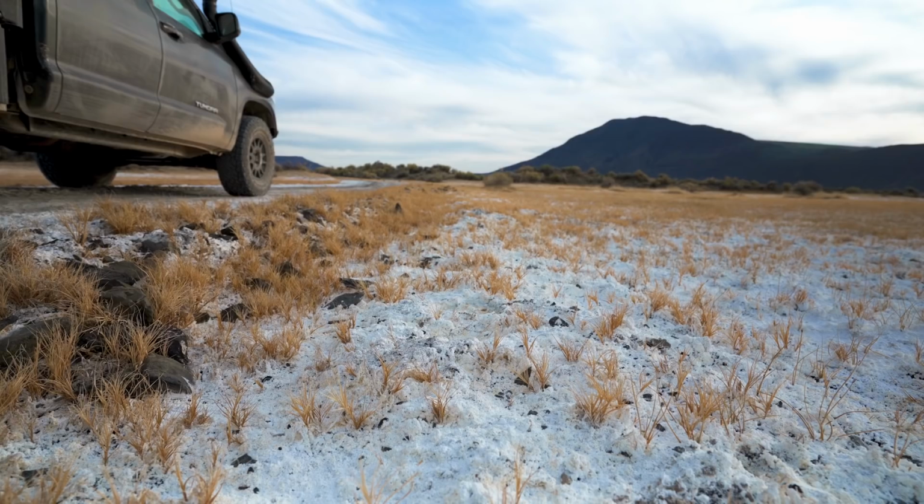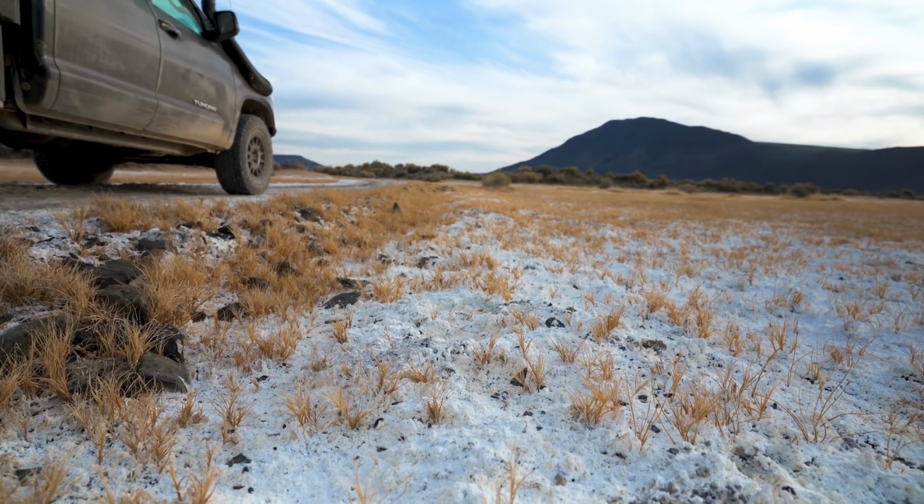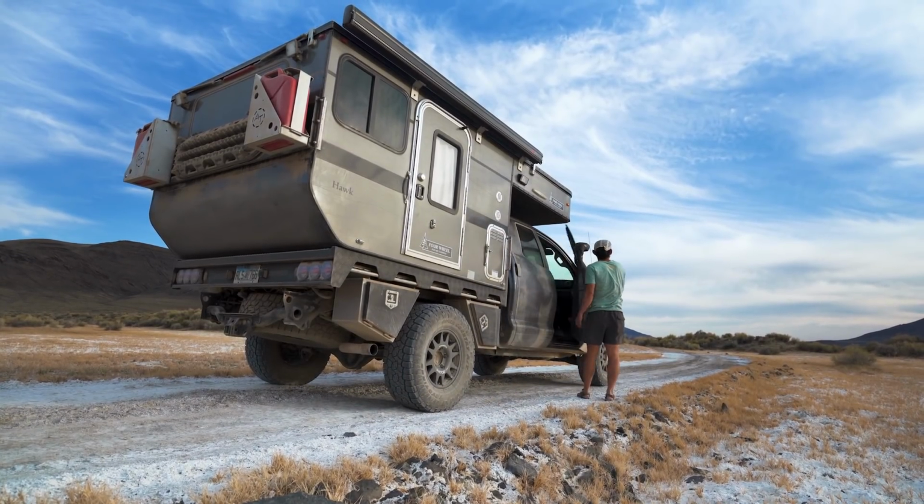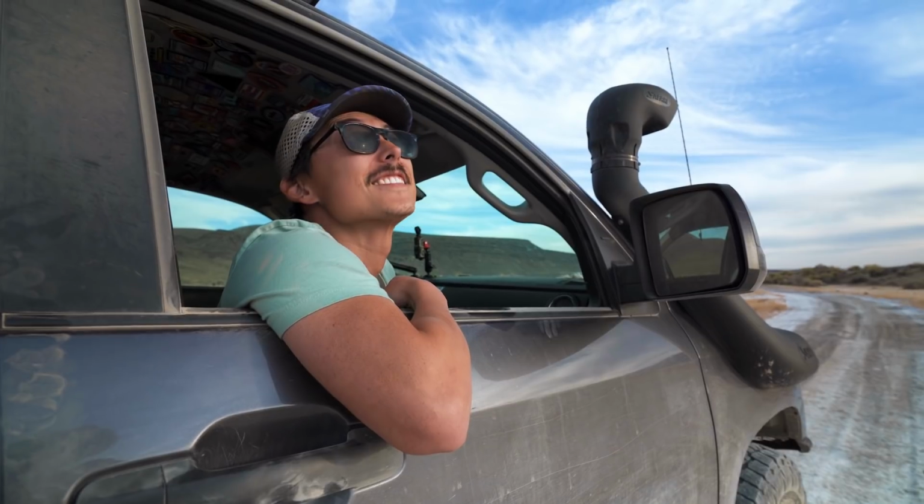The light on this landscape was a stark contrast to the sagebrush and cattleland that we had been driving through for hours. So precious.